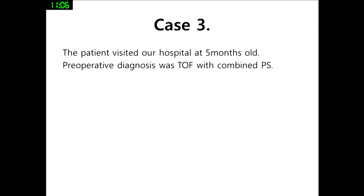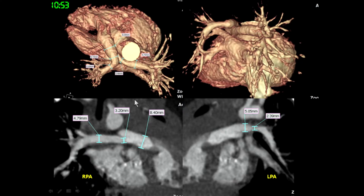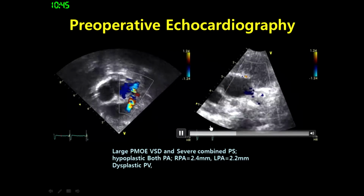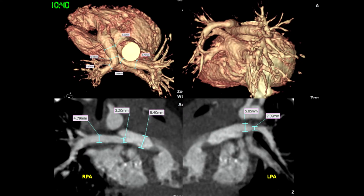This is the third case. This case is not easy. It's actually terrible. The patient visited our hospital at 5 months old. The diagnosis was TOF with combined PS. Preoperative echo showed a large PMO VSD with severe combined PS, hypoplastic both PAs, and a dysplastic pulmonary valve. CT showed infundibular and valvar PS. Proximal RPA was mildly stenotic, and proximal LPA was angulated. Also, the middle of the LPA had significant stenosis.